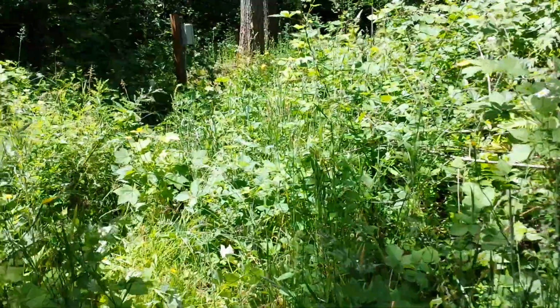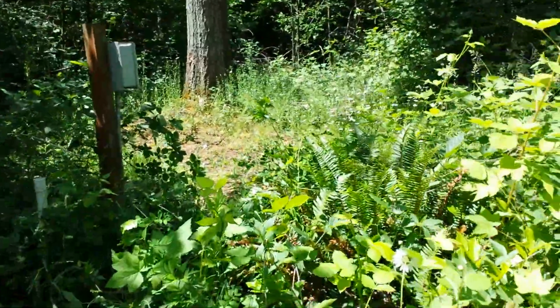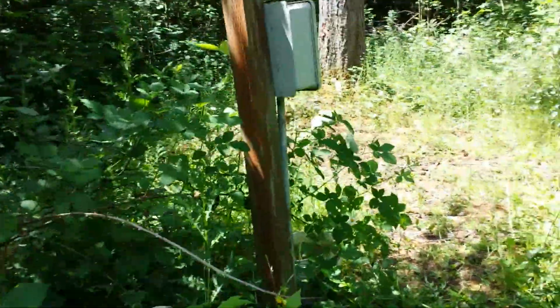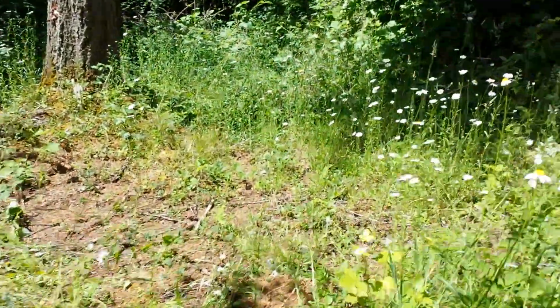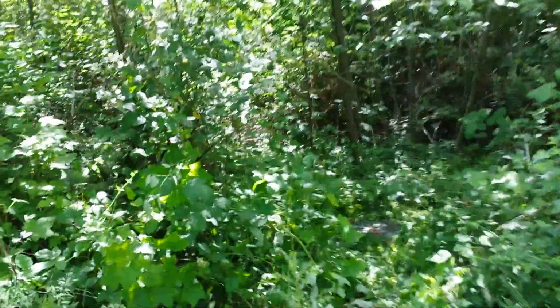So make sure when you're dropping a septic system in the ground that you think in the future, or have the designer and the installer think of the future, that one day we're going to have to pump these tanks. So out here in the middle of the woods is the tanks that actually need service. There's one over there, one over there.